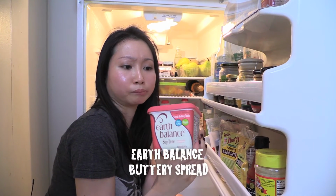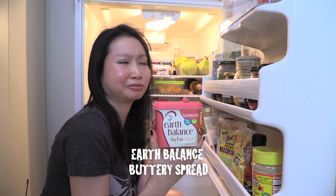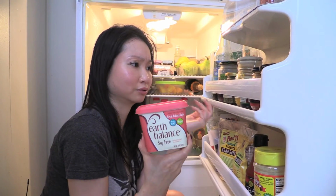Now here is a vegan butter. It's Earth Balance buttery spread, and I really don't eat it, but I have it here, just to have it.